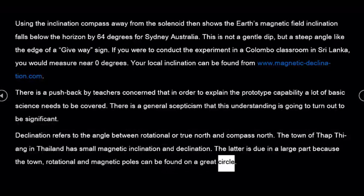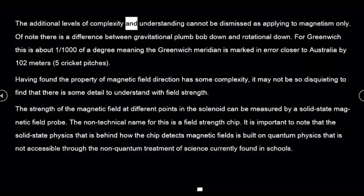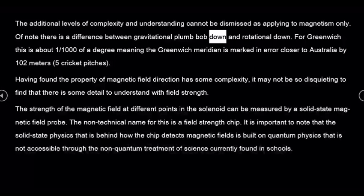The additional levels of complexity and understanding cannot be dismissed as applying to magnetism only. Of note, there is a difference between gravitational plumb bob down and rotational down. For Greenwich this is about 1/1000 of a degree, meaning the Greenwich meridian is marked an arrow closer to Australia by 102 meters, 5 cricket pitches.